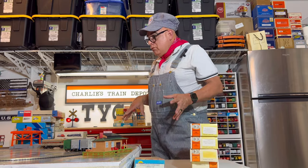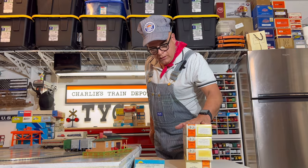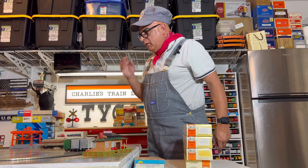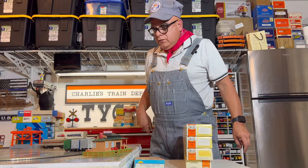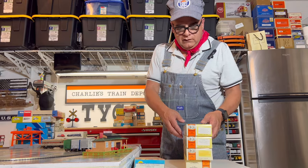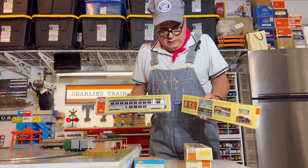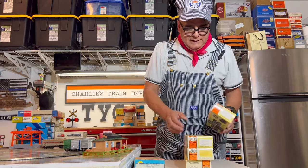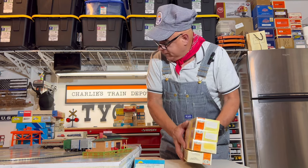So I don't have the room to even run this size train or baggage car because the circumference is too small. Whenever I build my permanent HO track, I'm going to have a long circumference to make these things look really smooth as they go around a curve, because if you don't, you're going to have a train doing this going around. It doesn't look good. But in any case, I appreciate getting these from him.